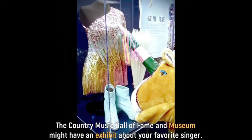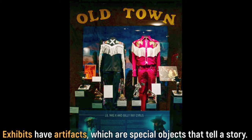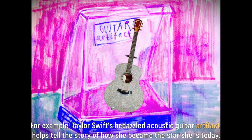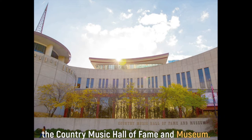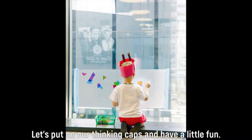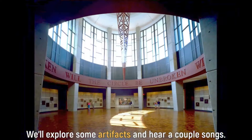Exhibits have artifacts, which are special objects that tell a story. For example, Taylor Swift's bedazzled acoustic guitar artifact helps tell the story of how she became the star she is today. Let's take a look at our museum, the Country Music Hall of Fame and Museum. Let's put on our thinking caps and have a little fun. We'll explore some artifacts and hear a couple songs.